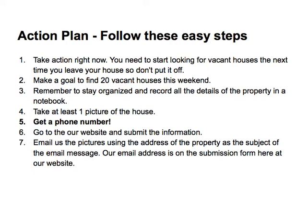Action plan. Follow these easy steps to get started now. Take action right away. You need to start looking for vacant houses the next time you leave your house, so don't put it off. Make it a goal to find 20 vacant houses this weekend. Remember to stay organized and record all the details of the property in a notebook. Take at least one picture of the house. Get a phone number whenever possible.